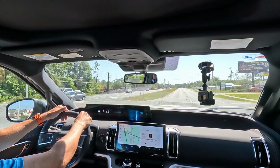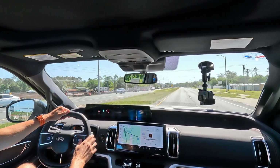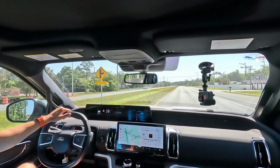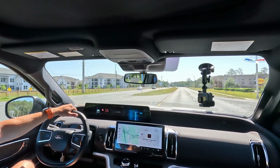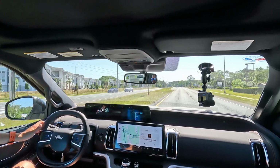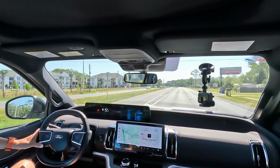As far as the acceleration, we're going to check out from the stop. Regular acceleration, getting it up to speed, there's no issue. It is actually faster than the V8 Tahoe. I think it's rated at somewhere about 6.1 seconds. And with the Expedition Max, I think it's slightly slower because it's heavier.